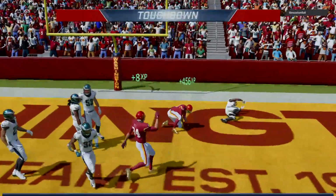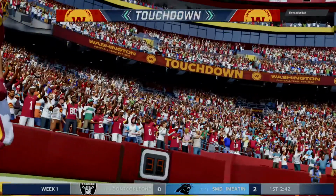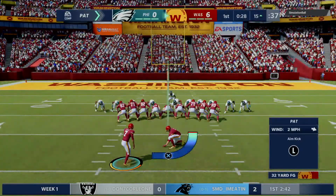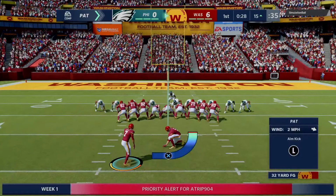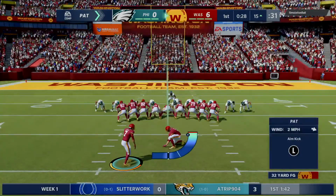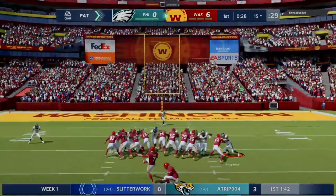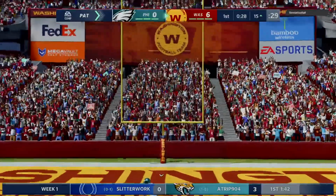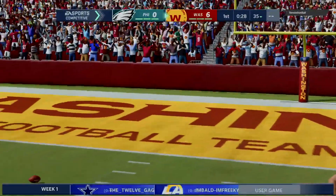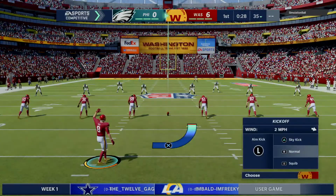And that is caught. Touchdown, Washington. Kenny Golladay there to make the grab. And Washington takes the ball down the field and scores on their opening drive. And his kick is no good. An inauspicious start here kicking-wise as this one stays a 6-0 game.